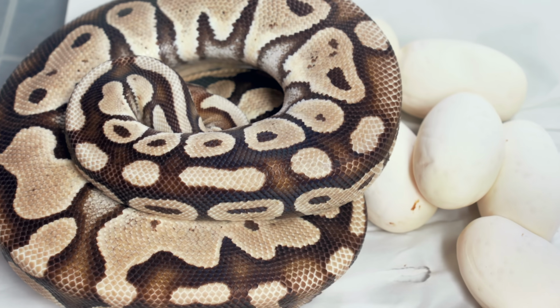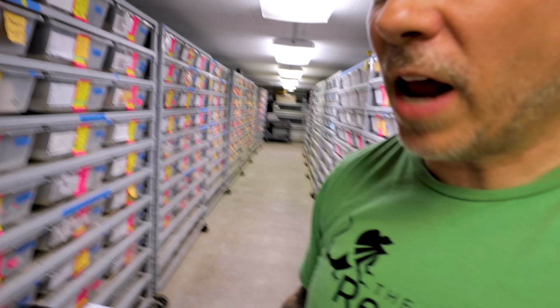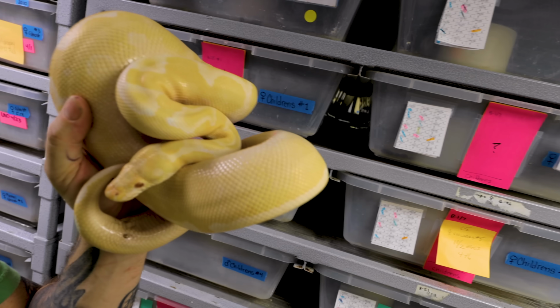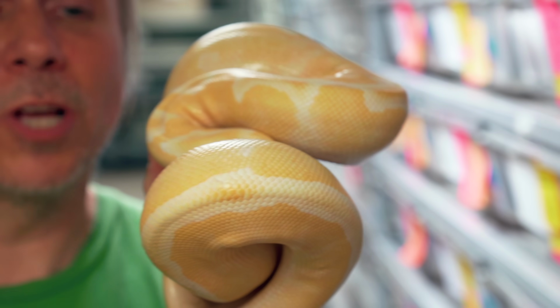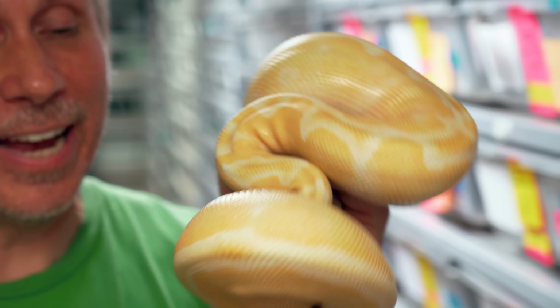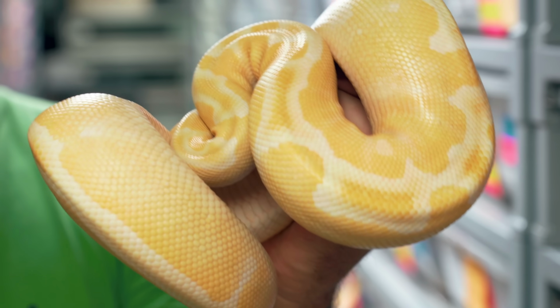Down in the dungeon, this is actually a pastel het clown female, and it looks like she has an absolutely gorgeous clutch of eggs. For whatever reason, she seems to have come off her eggs, which is fine, but she was actually bred to an albino clown. Meaning I can get clowns, I can get pastel clowns, and of course I can get het for stuff like that. That would all be het for albino. This is an absolutely gorgeous dad for sure.